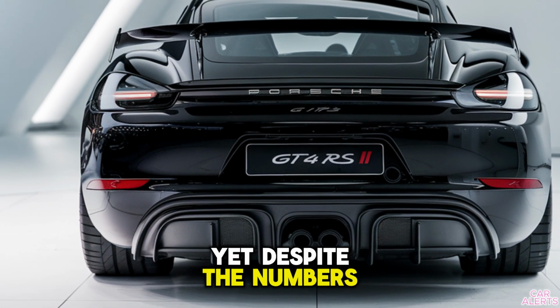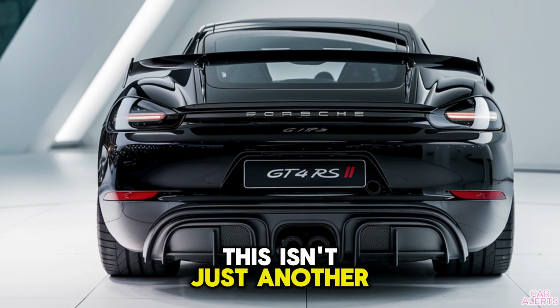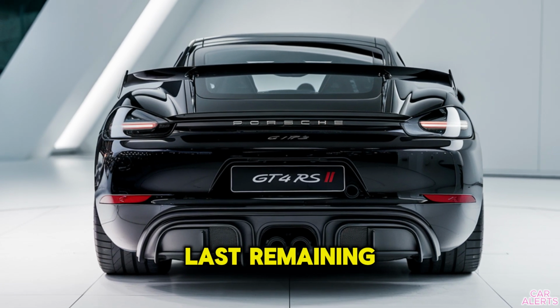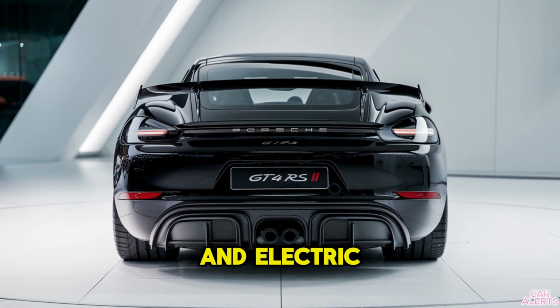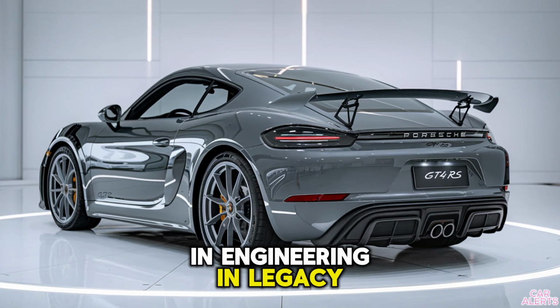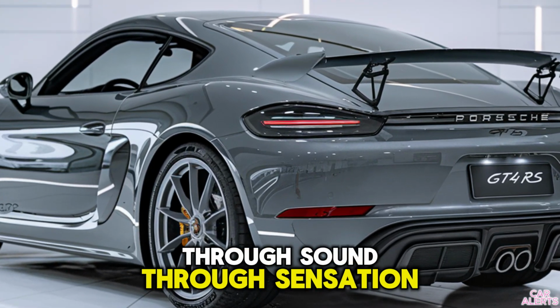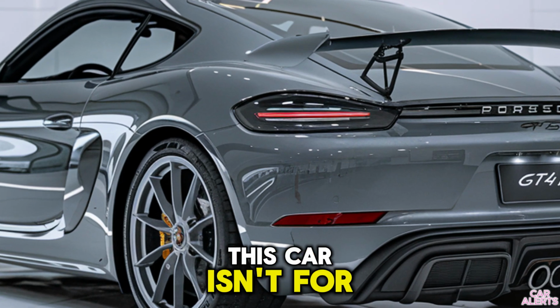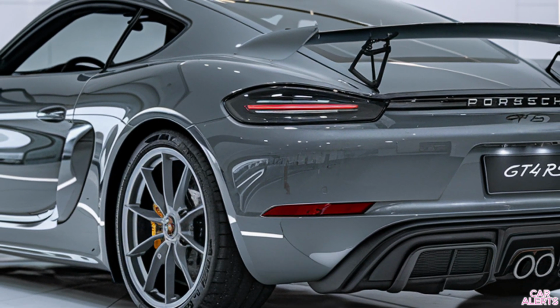Yet despite the numbers, it's important to consider what you're really buying. This isn't just another fast car, it's one of the last remaining analog experiences in a world rapidly moving toward autonomy and electric power. You're investing in emotion, in engineering, in legacy. They're emotions brought to life through speed, through sound, through sensation. This car isn't for those who want attention. It's for those who understand.